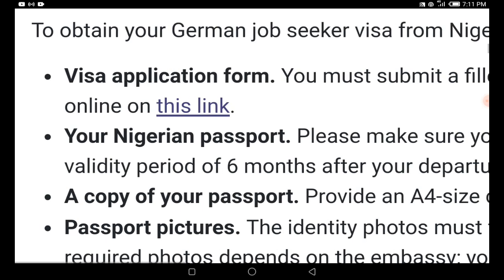Now once you have that visa application form filled, then you need your international passport. Remember, I'm using Nigeria as a case study here. That is why you see Nigeria everywhere, because that is my home country. Okay, so please make sure that your passport has been issued during the last 10 years and you still have at least 2 blank pages and a validity of up to 6 months after your departure date from Germany. Make sure you are using a passport that is not expired or that still has even up to 3 years of validity on it when you are applying for your visa.